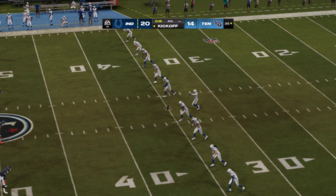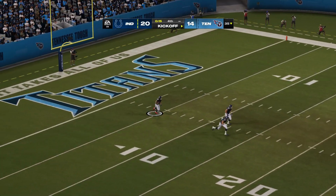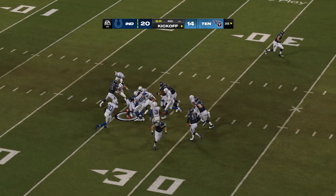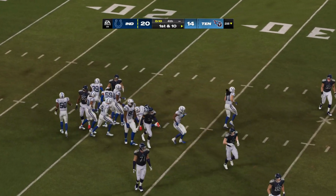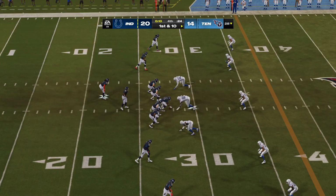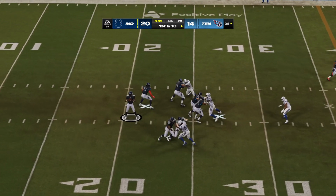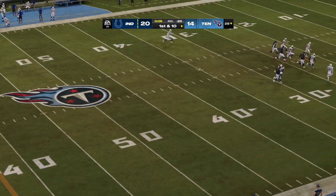Team is out there now, and they will send this one away. And he's up across the 25 and down at the 28. They'll come up first and 10 here. Here's Willis. He's going to let it fly.